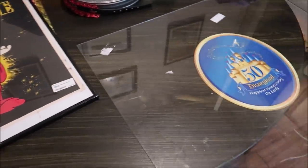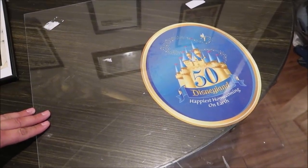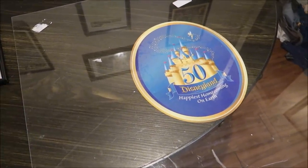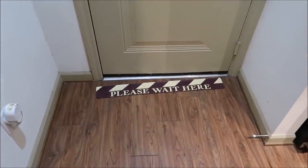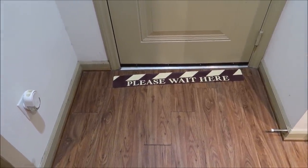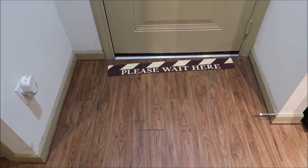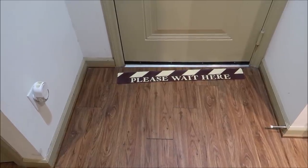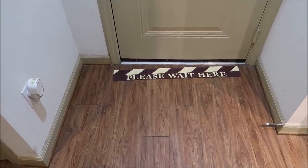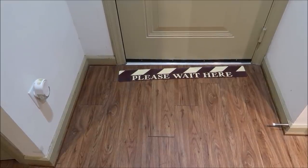And then also, the monorail decal for the 50th anniversary. I thought this was cool, so I think I might want to add that to my collection. Speaking of collection, this is something that I got the other day. I thought that was a little funny because this is from, I believe, the Tower of Terror. And isn't that so unique just to have one of those? I know it's not something really fun and happy, but it is something that we're going to remember for a long time.